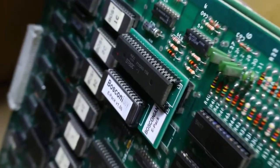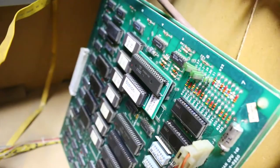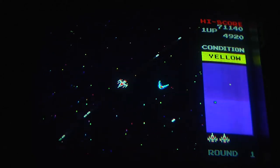I did install a high score save kit. I did that off camera, and you get that from arcadeshop.com. And what a great game.